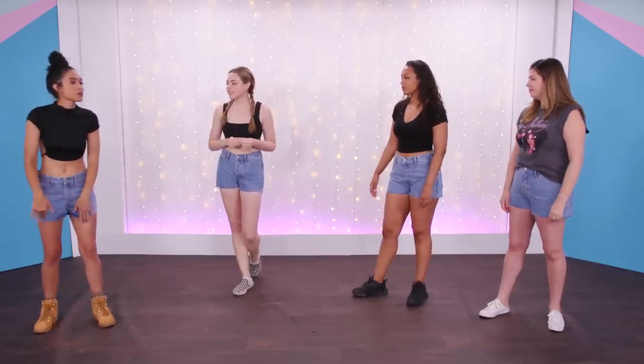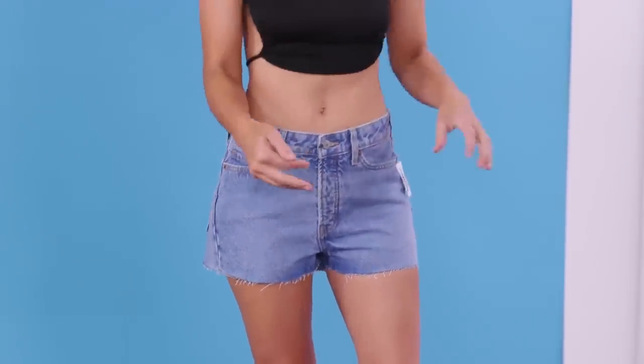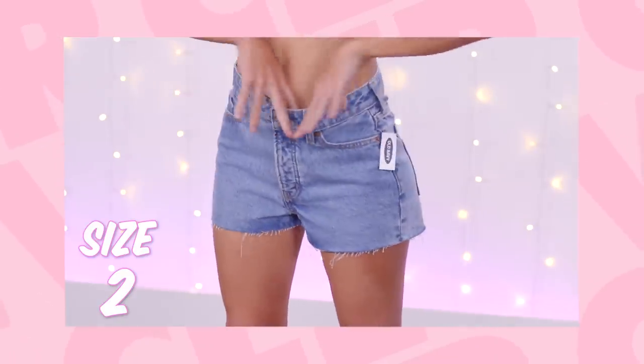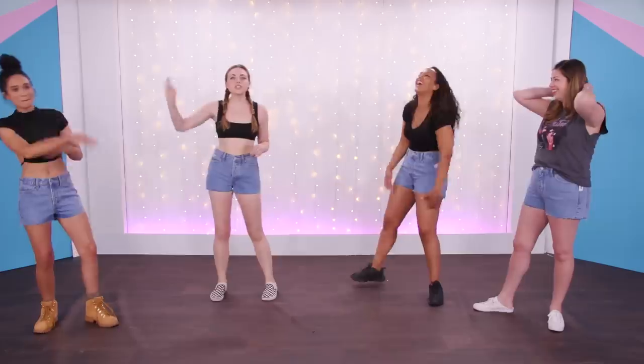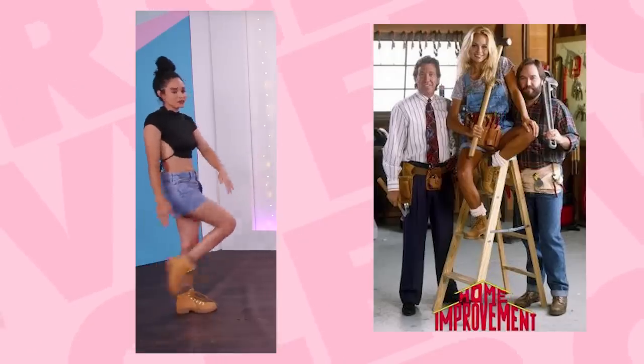I love these only because they're kind of my style. They're a little bit boyish, a little bit like you could see me doing outdoorsy things, gardening. Hoeing it up. She looks so home improvement right now, with her little denims. I said, give me a hoe.